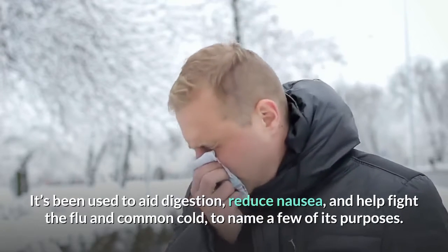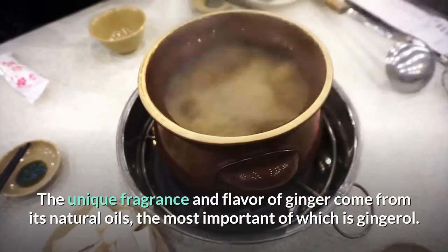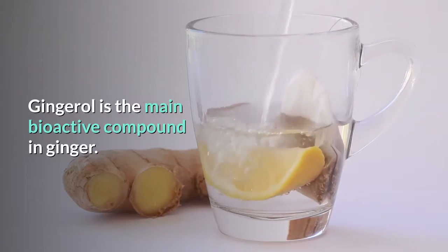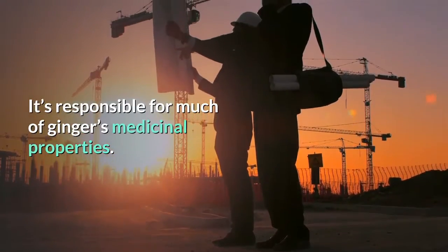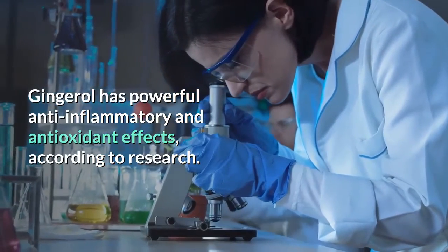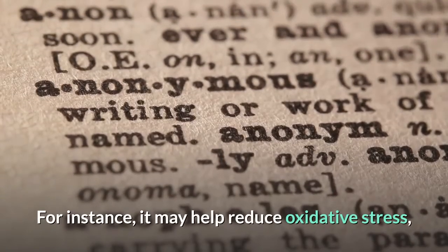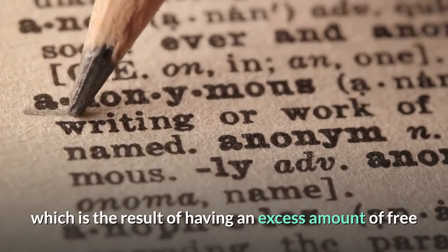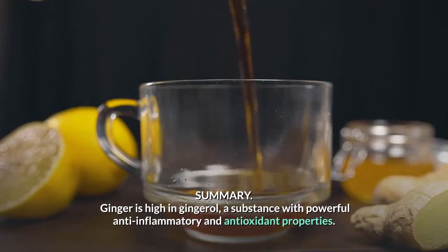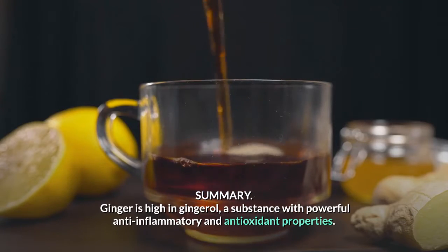The unique fragrance and flavor of ginger come from its natural oils, the most important of which is gingerol. Gingerol is the main bioactive compound in ginger. It's responsible for much of ginger's medicinal properties. Gingerol has powerful anti-inflammatory and antioxidant effects, according to research. For instance, it may help reduce oxidative stress, which is the result of having an excess amount of free radicals in the body. Summary: ginger is high in gingerol, a substance with powerful anti-inflammatory and antioxidant properties.